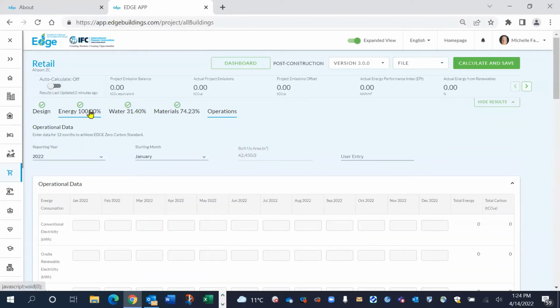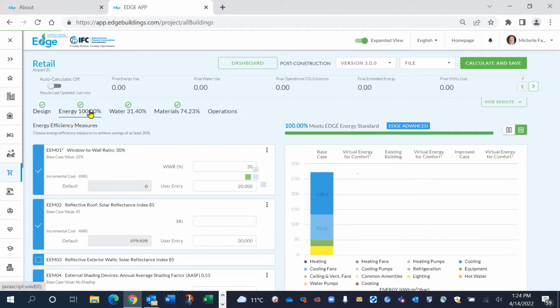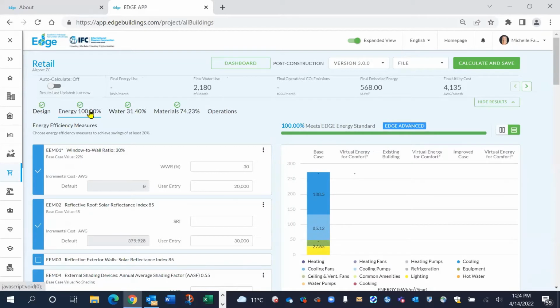So this project was able to achieve the 100% reduction, both in the consumption after construction, as well as defining it in the model initially.